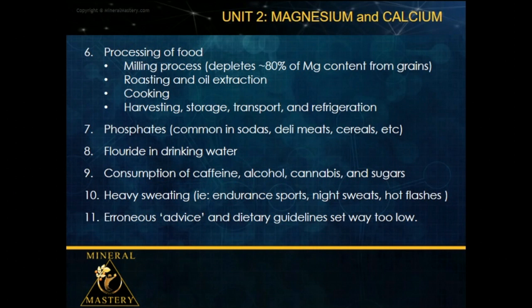Phosphates. These are common in our sodas and deli meats and cereals, etc., and they bind to magnesium in the digestive tract, making the magnesium unavailable. Most dark-colored sodas contain phosphates, and these substances bind with magnesium inside the stomach, inside the digestive tract, making that magnesium not available. So even if you are eating a balanced diet, by drinking soda with your meals, you're actually flushing magnesium out of your system.